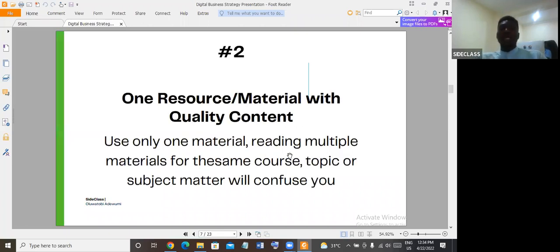The second thing, yeah. Now, you have to pay attention closely. In my years of writing examination and preparing for examination, there's one principle I've always applied and it has always worked.